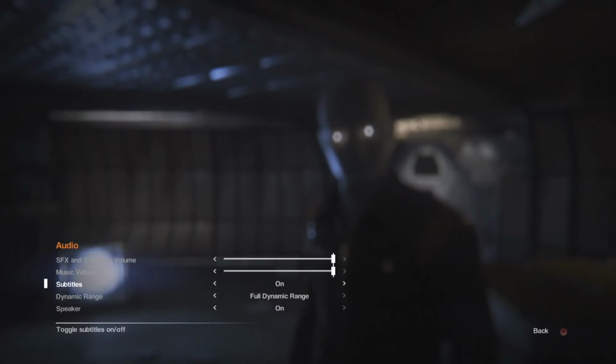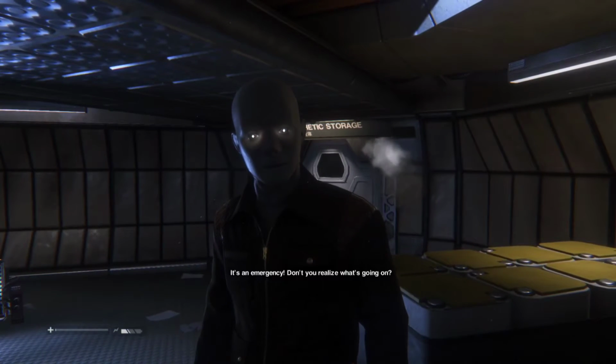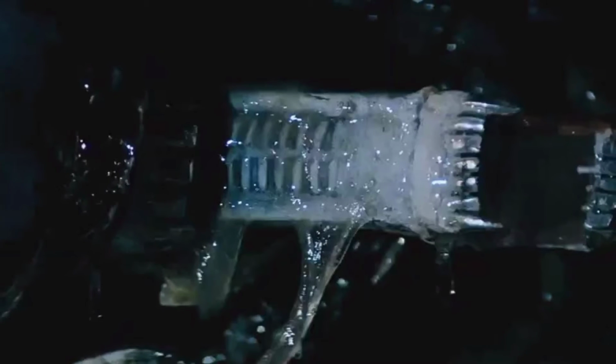Also, the creature effects are very impressive and some parts look lifelike. For example, the facehugger when it's on Kane's face looks alive, and then when it's fully formed it has lots of interesting and memorable details and features, like the inner jaw, its head and its acidic blood.